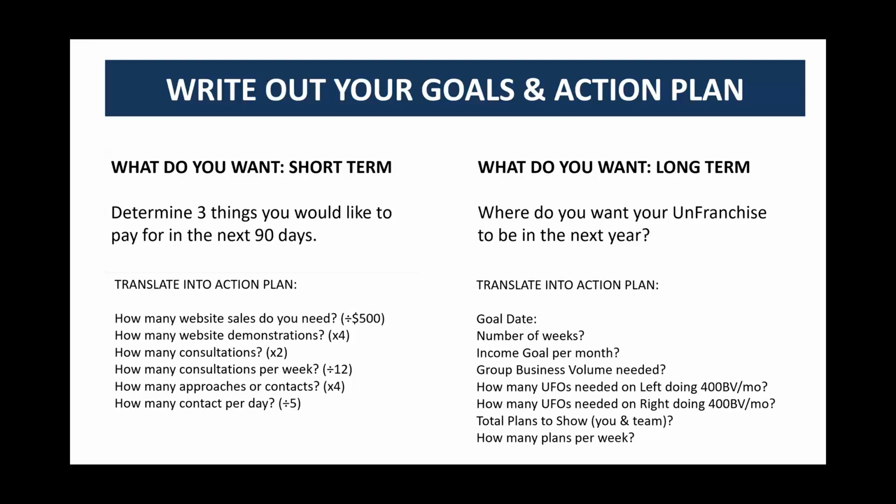And then in terms of your long-term goals, where do you want your unfranchised business to be in the next year, 12 months from now? So you take a goal date, you put it on the calendar. How many weeks is that, right? Is it 50 weeks? Is it 30 weeks? 26 weeks? So let's just say 50 weeks. What's your income goal per month? I want to be a Senior Master Coordinator earning $3,000 per month.